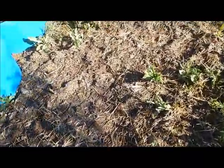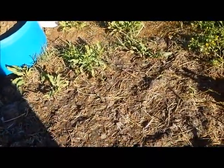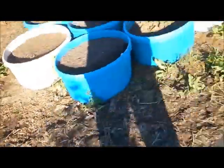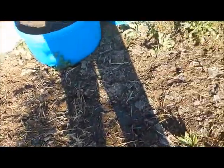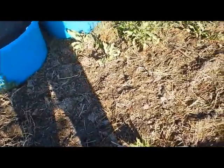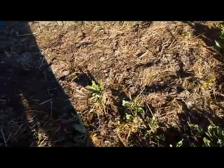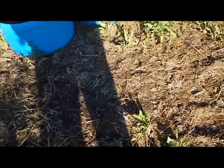And he tilled this for me. And we planted, I think, garlic on this side, and chives on this side, and garlic chives on that side. Yeah. And then it flooded. So, I don't know if I have any seed even left. But we'll see.